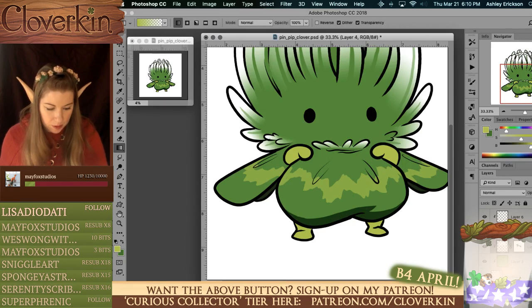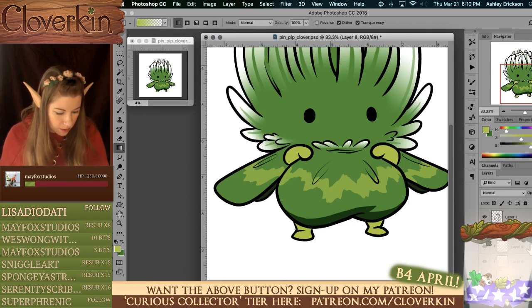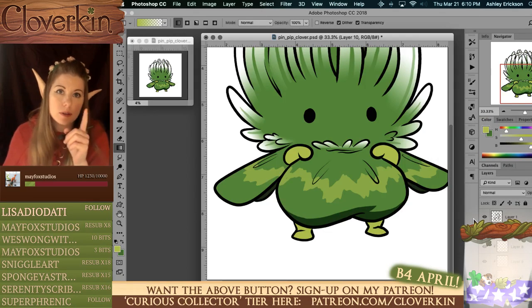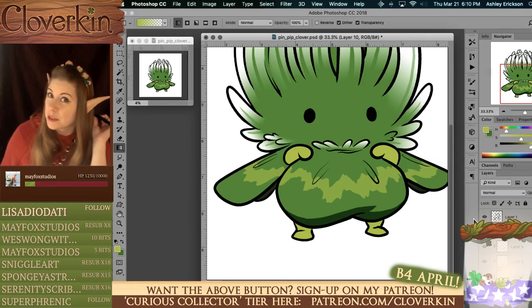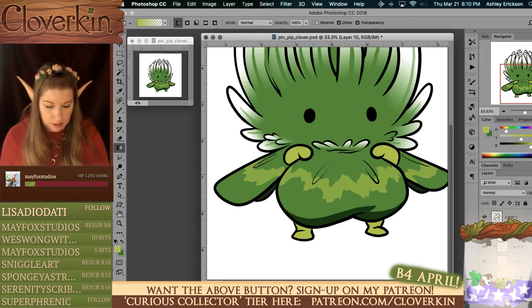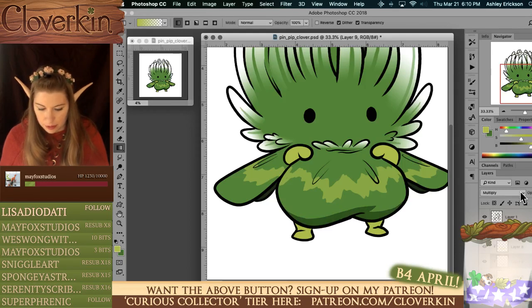I think I'm actually going to... I don't like how blank this area is. So I'm going to put something in there. I know this is all super simple. And the nice thing about doing things that are going to reduce is you don't have to be as exact with stuff as long as it looks good when it's small. That is a really nice thing. And this is too dark.